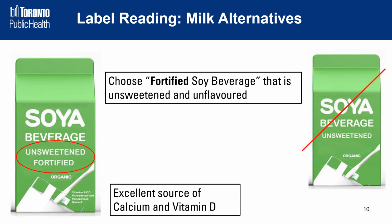Only fortified soya beverages contain nutrients that are found in milk, specifically calcium and vitamin D. There are some rice, potato, and almond beverages that are fortified with calcium, vitamin D, and other nutrients. But even when they are fortified, these types of drinks do not have the level of protein found in milk or fortified soya beverage.